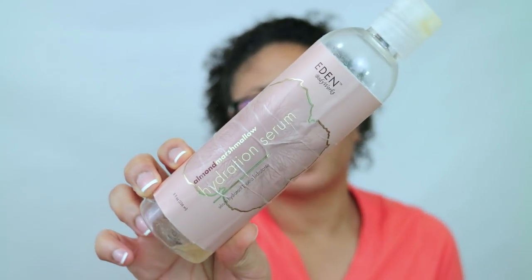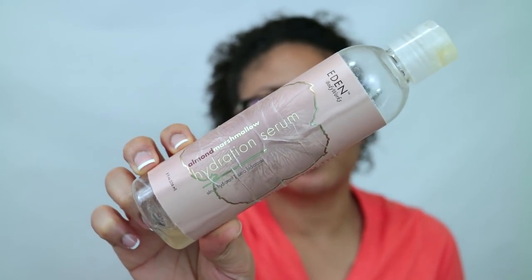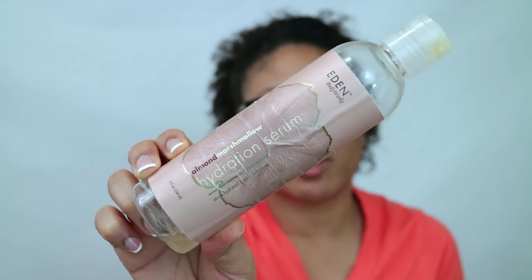Another product from Eden Body Works is their Almond Marshmallow Hydration Serum. I'm completely out of this, but this is their hydration serum. And this is definitely a go-to for me, especially in the summertime when I'm doing wash and goes.